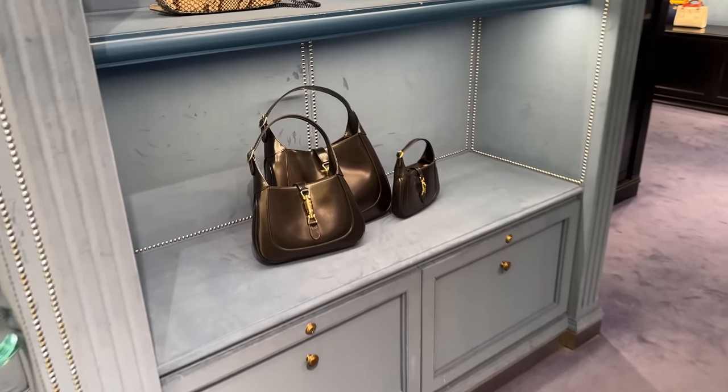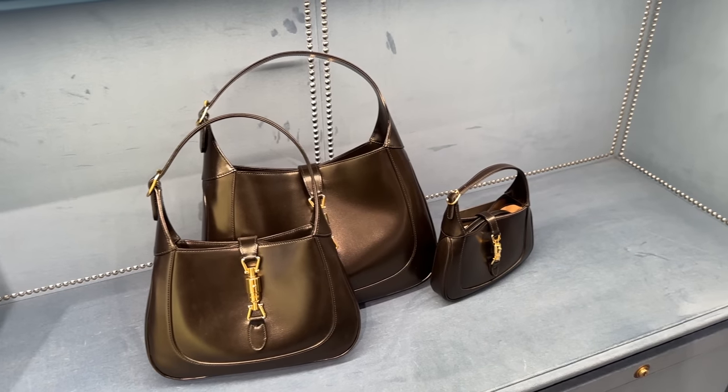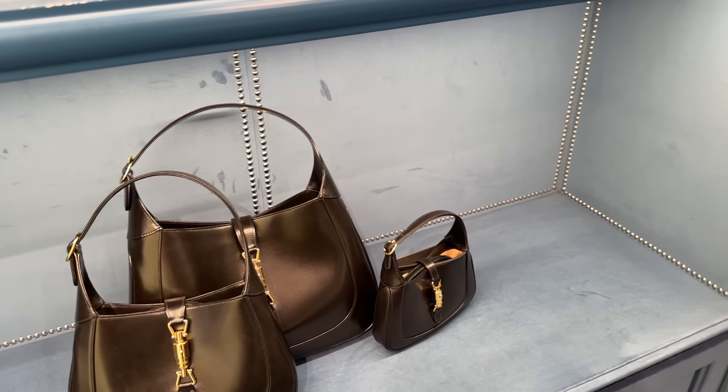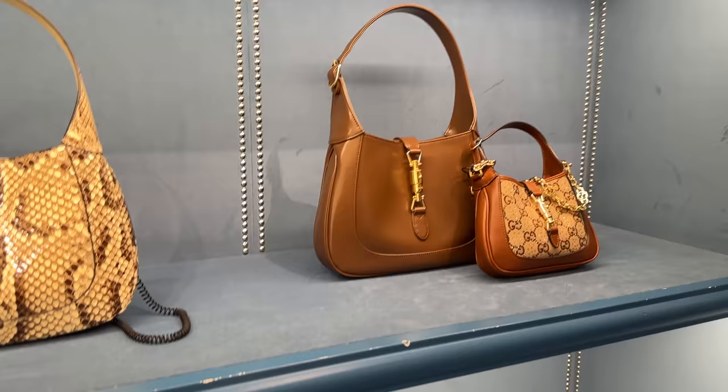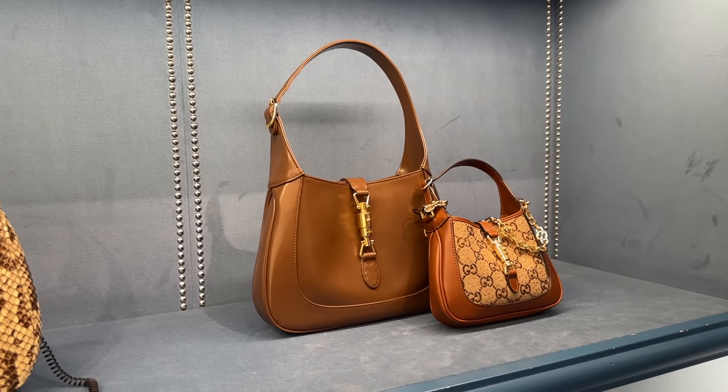I love the Jackie bag. It's so elegant, so chic. I love it in the classic size. The mini is very cute. The big isn't for me, but in this classic medium size, it's so beautiful. I love it, the black and the gold.